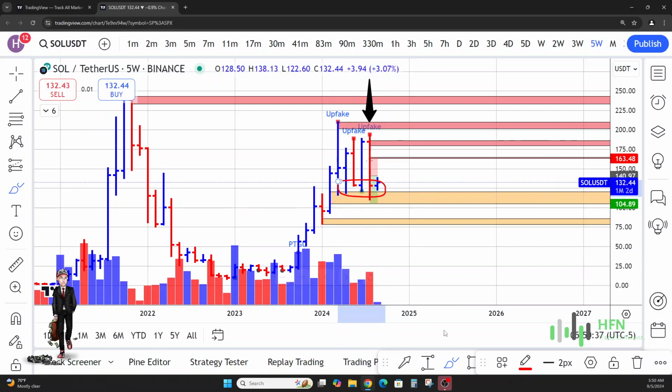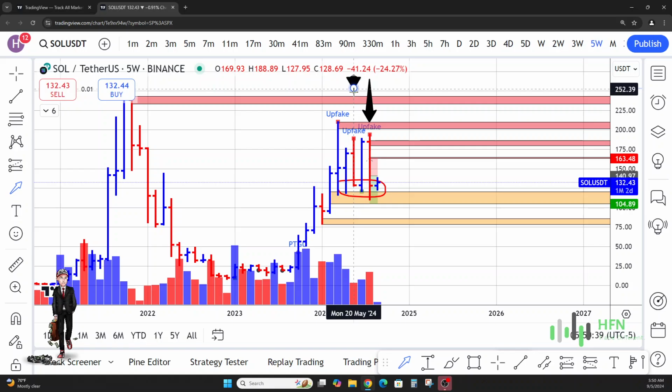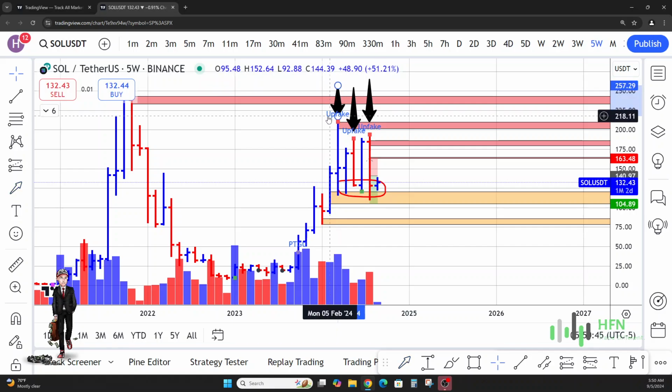But given all of this weakness right here, another up fake. And then you have another up fake. Someone is really offloading their Solana into the market. I don't know who it is, but somebody doesn't want price to go up.